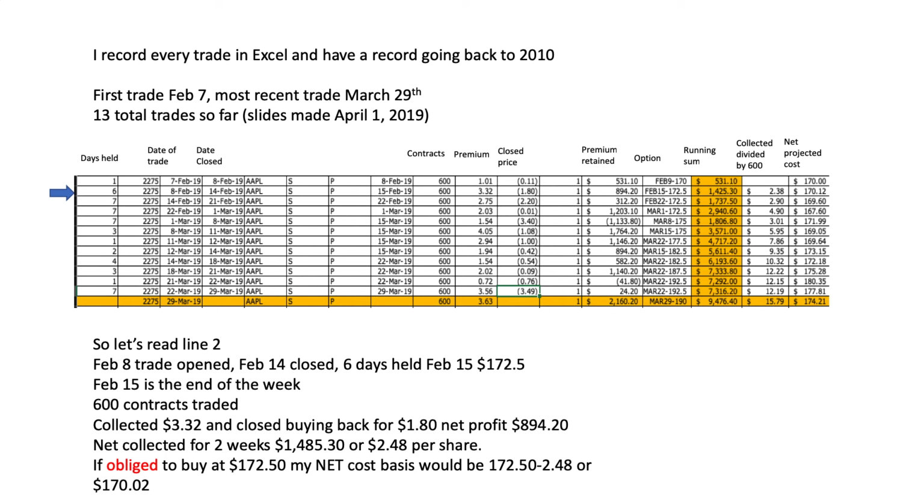I have a record of every trade going back to 2010. The first trade on February the 7th, you can see the date of the trade. Look at the first line. I made a trade on February the 7th, and I closed it February the 8th. 600 contracts. I collected $1. There was a big move in the stock the next day. The price went up tremendously. So I was able to buy back those short puts for 11 cents, and I pocketed $531.